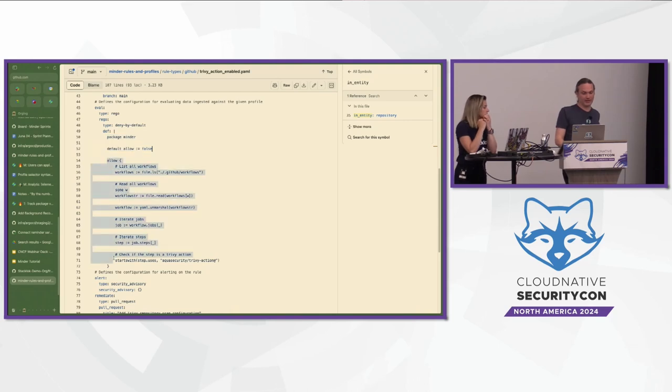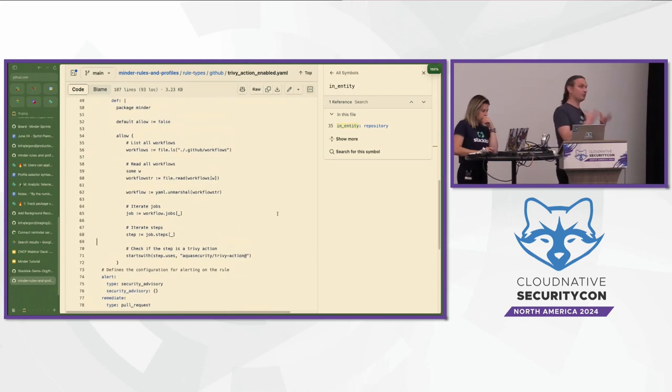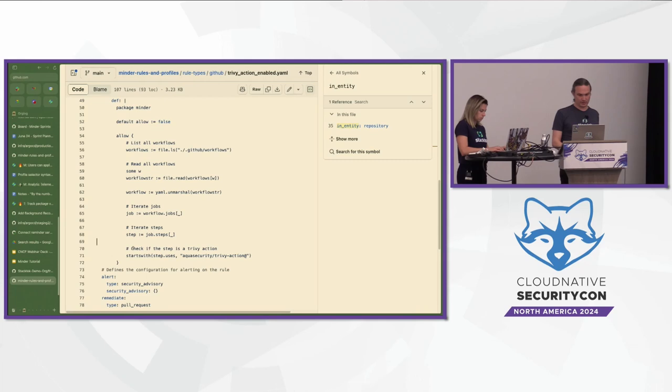And then you can see that they've got an allow block. This one's doing something slightly different. This is going through all your GitHub workflows and looking to see if you have at least one that has the Aqua Security Trivy action. Now, what we want instead is to make sure that, I could see some people squinting, so we want to make sure that every workflow has permissions. So for that, you probably want this every job in workflow.jobs rather than, if we look over here, just uses underscore and tries to find at least one thing that runs trivy.